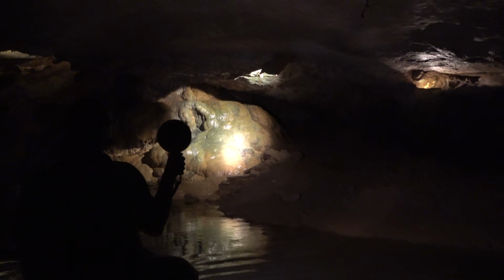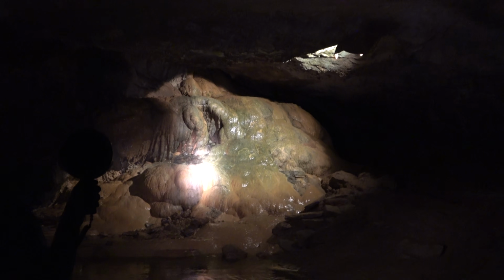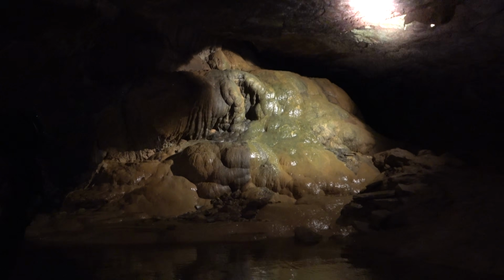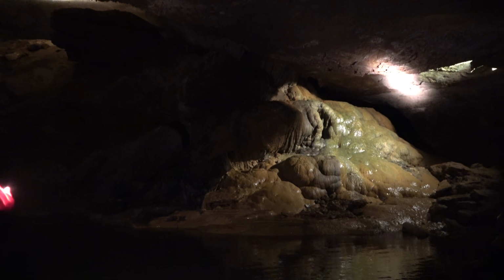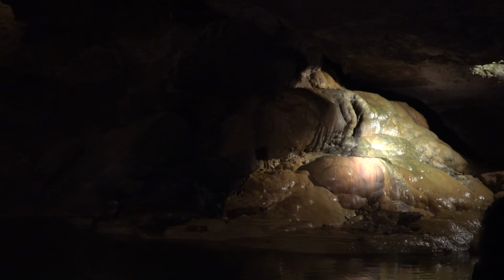Right over here is a formation called a flow stone, cleverly called water flows over stone. Yep. So this white stuff in the ceiling, that is the calcite that helps to make our blue holes blue. So over time, the water travels through the rock, picks up the calcite, and redeposits it on the flow stone in the form of travertine.